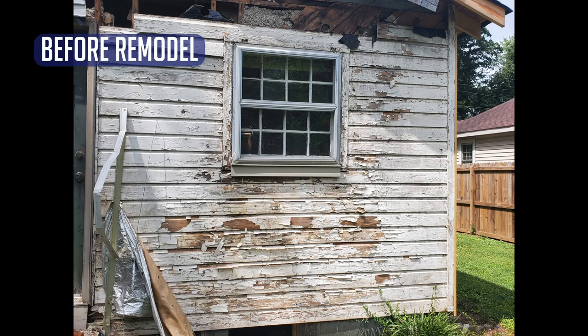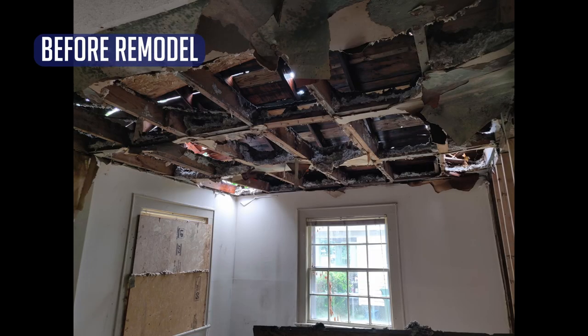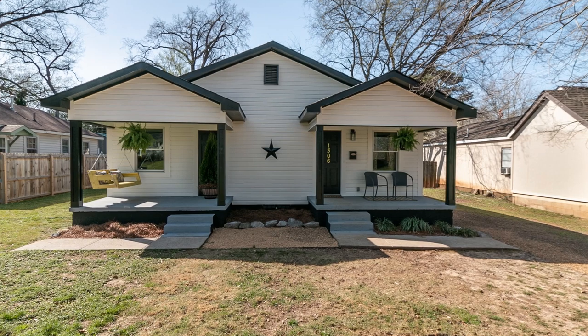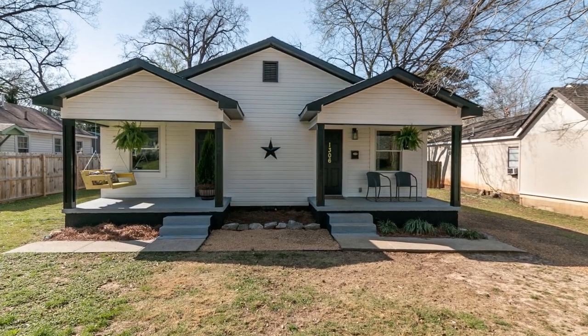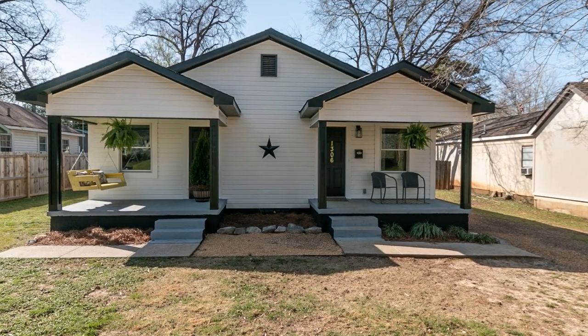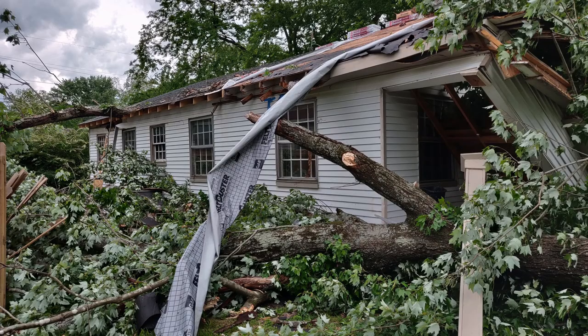This historic district home had been condemned by the city and sat unoccupied for over 2 years after a large tree took out the rear of the house. The remodeler maintained as much of the home's historic features as possible and sought to rebuild from the foundation up. The challenge increased when another tree fell on the front of the home after a storm during the re-roofing phase, but the project pressed on.